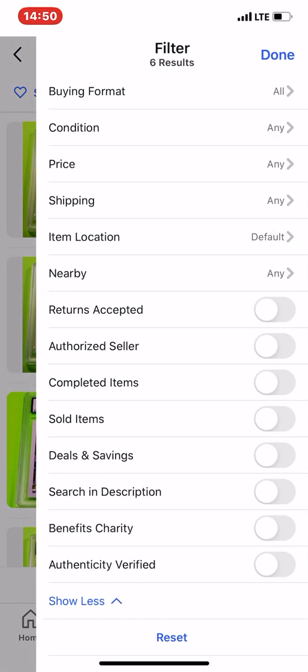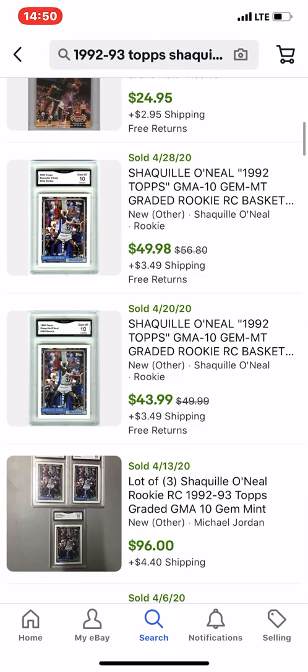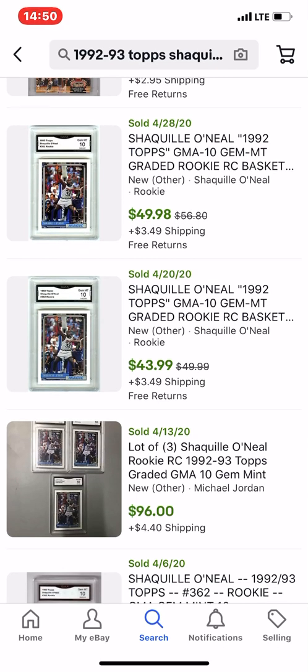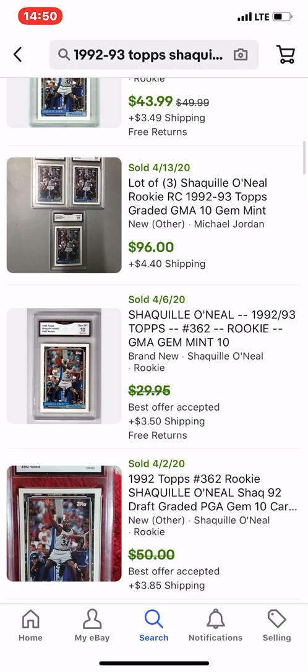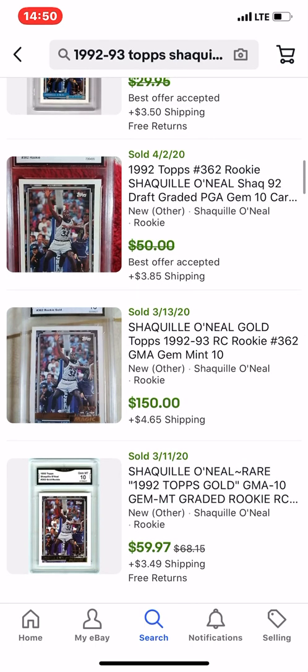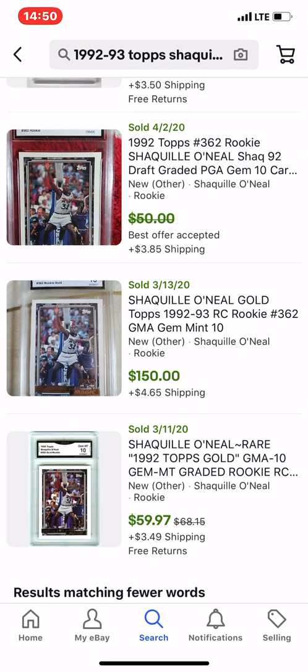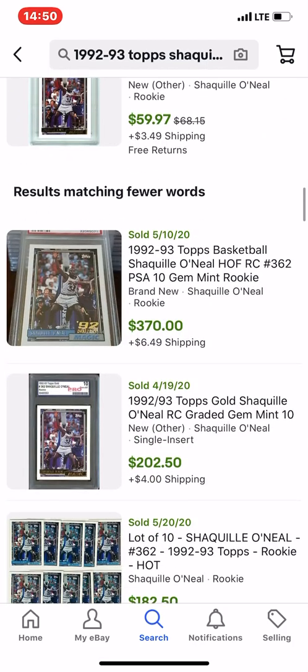Because like I said, I have a couple of these, so I know they're out there. So we have one that sold for $25. That's not it. Here we go. $50. I'm rounding up the 2 cents. $43. A $29.95 listed best offer. That was back in April. So you can see where the change had happened. March 13th. That's the gold.